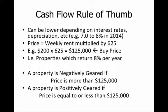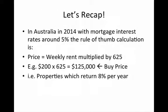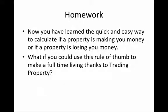So a property is negatively geared if the price is more than $125,000. A property is positively geared if the price is equal to or less than $125,000. So let's recap. In Australia in 2014, with mortgage interest rates around 5%, the rule of thumb calculation is price to pay is weekly rent multiplied by 625, and properties that give you better than 8% return will be positive cash flow properties. Those that give you less than 8% return will be negative cash flow properties.